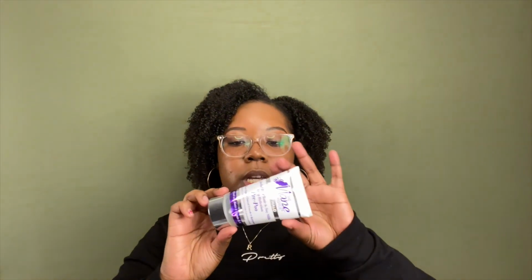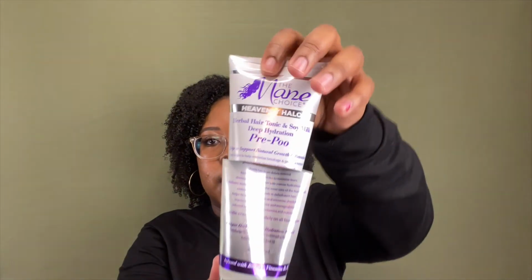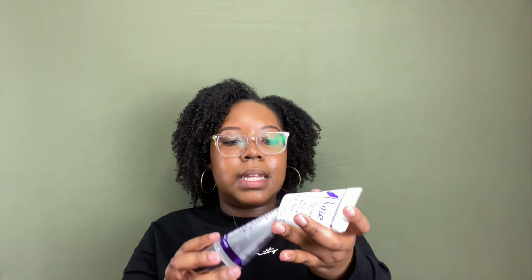Next is the Main Choice Heavenly Halo Herbal Hair Tonic and Soy Milk Deep Hydration Pre-Poo. And of course I cut it, hold on, let me see, okay, there we go. So it looks like this, but I cut it so I can get it all out. I don't want it. I would not repurchase this. I would not recommend this. It has no slip to me. I don't like it. This is what I mixed that Cream of Nature 7 essential oil with, and it still didn't do nothing. Yeah, I ain't like it. So no, I'm glad to see this go. And I love me some Main Choice.